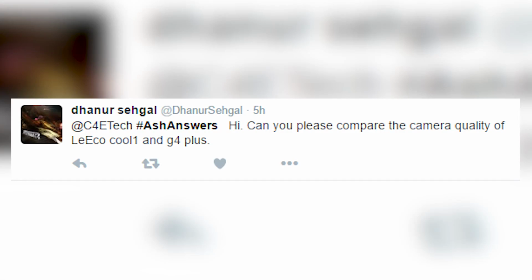Can you please compare the camera quality of the Cool One and G4 Plus? We actually don't have enough time to do a separate comparison video. But from my experience with the G4 Plus and the Cool One's cameras, I would say the G4 Plus definitely has the better camera, despite sporting just a single lens. That's not to say the Cool One's camera was bad. It definitely is good. Sorry for the spoilers. The G4 Plus is just better.